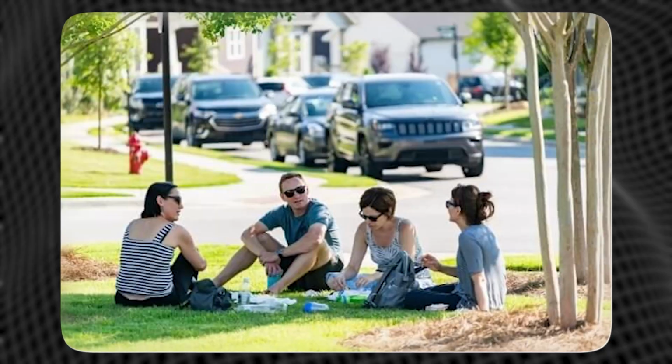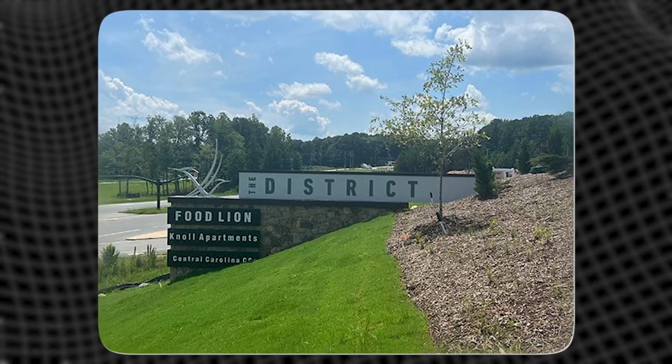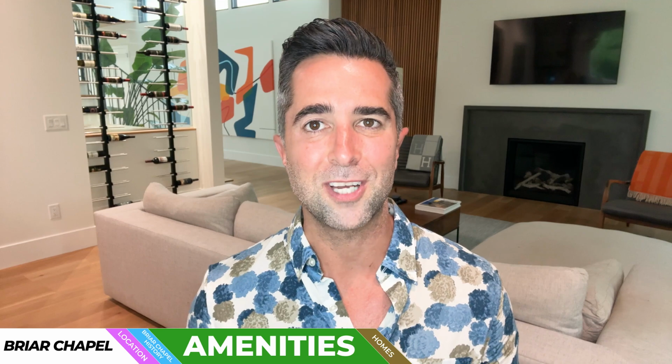And now, residents of Briar Chapel also have the District, which is a new area being built just south of the community that'll bring a community college, medical complex, grocery store, and more housing options.